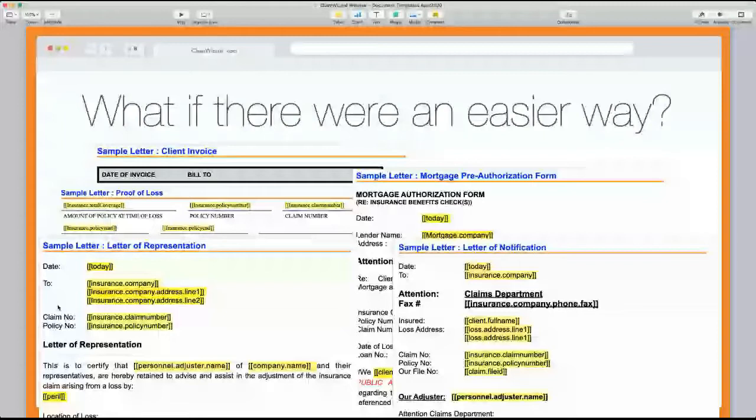If you're not using ClaimWizard, do something similar to this. I always suggest keeping the yellow highlighting, the background color of the text, on a boilerplate document that has been pre-approved. That way, when you copy that boilerplate, you're not at risk of copying another client's information, because it just says insurance company, address, claim number, et cetera.